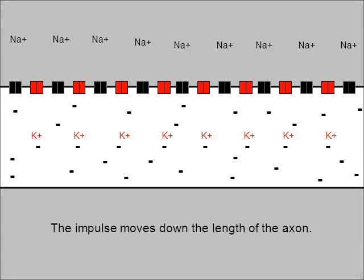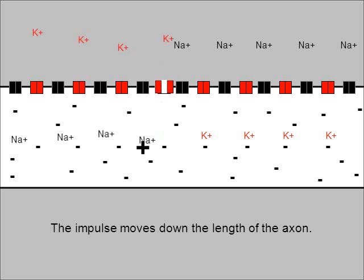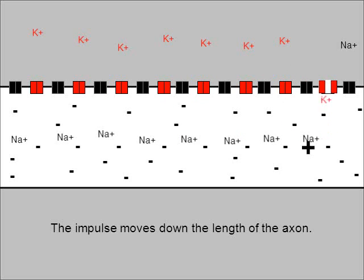And so here's a real neat animation that shows the entire thing. Sodium comes in, brings the charge to positive. Potassium exits. Sodium comes in, brings the charge to positive. Potassium exits, and it goes back to normal. Sodium comes in, the charge is positive. Potassium exits, the charge goes back to negative. So here's a real neat animation at a faster speed right there.